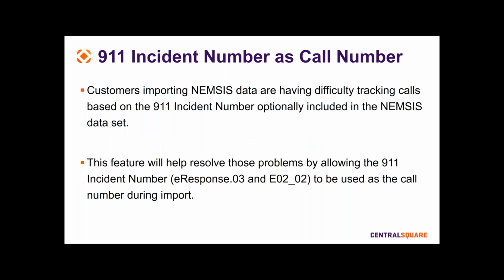Next item we have is we now support the 911 incident number to reflect as the call number. Essentially, customers have had difficulty tracking calls based on that 911 incident number, which is optionally included with the NEMSIS data. And this feature will allow that 911 incident number to be used as the call number for import. This should help to clarify any discrepancies.